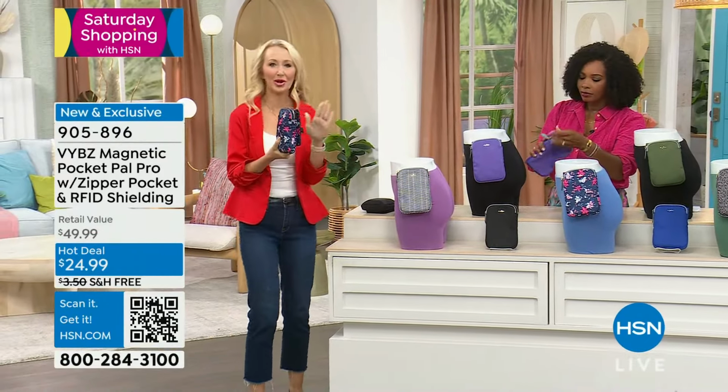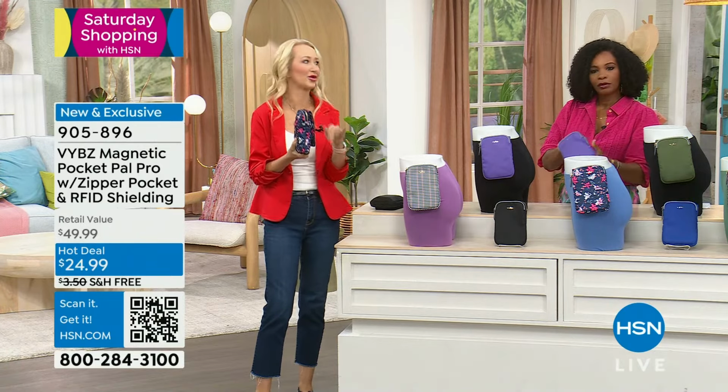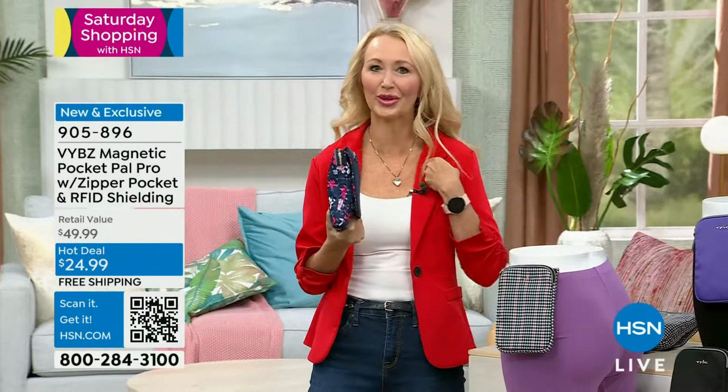Such a great idea because you can be totally and completely hands-free. You can bring just the essentials with you. I love the fact that you're not dealing with a strap over the shoulder that's really, really heavy.